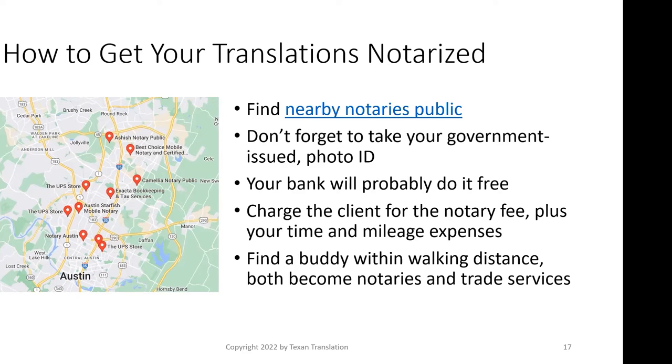If you are doing this for a paying client, make sure that you charge for your time and mileage and effort on top of any fee that you have to pay to the notary itself.